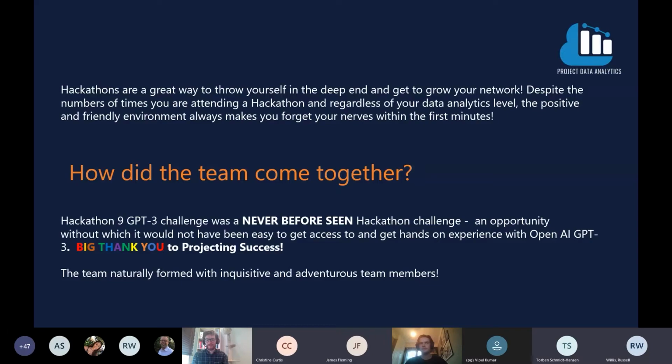So first thing I found is that hackathons are really great for networking and development of your skills, as well as great fun. The team formed, we all came together because we're all very curious. Speaking personally, I was super excited to use GPT-3 as I'm well into AI and I follow all the blogs online, and it perfectly blends my interests in psychology, philosophy, and computer programming. Next slide, please.